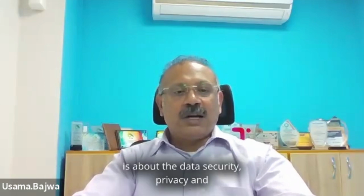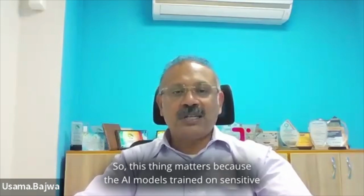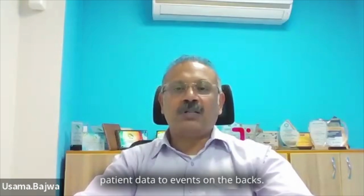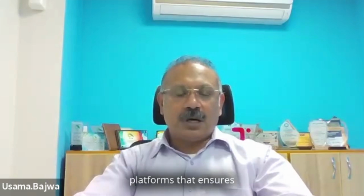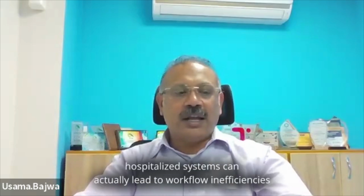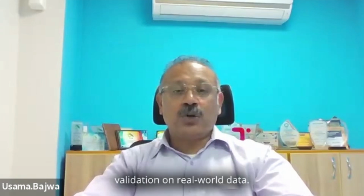The second important thing is data security, privacy, and interoperability. This matters because AI models trained on sensitive patient data must have end-to-end encryption, robust access control, and data anonymization, all to prevent breaches. Vendors without proper cybersecurity measures can expose patient data to ransom attacks. And interoperability with EHRs, PACS, and telemedicine platforms ensures seamless integration into healthcare workflows without major infrastructure overhauls. Proprietary AI models that don't integrate with existing hospital IT systems can lead to workflow inefficiencies and data silos.